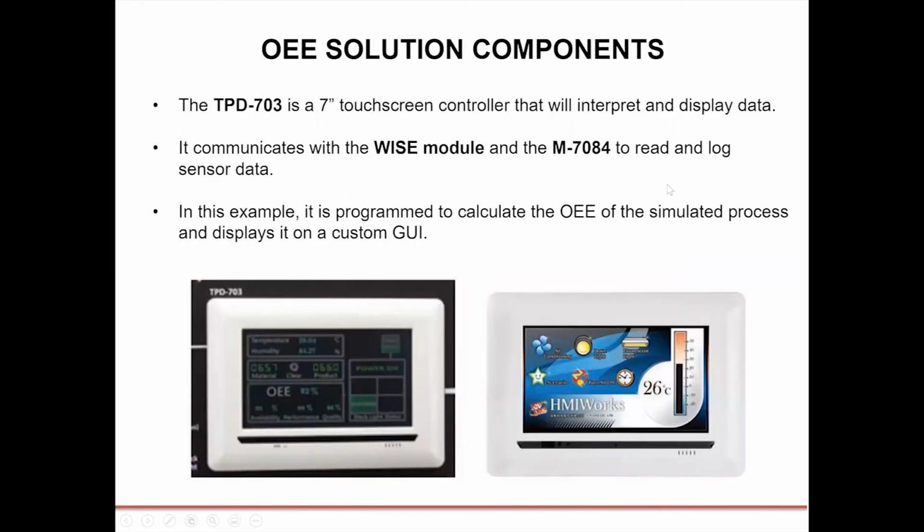The final component is our TPD 703. It's a touchpad controller and 7-inch monitor that, in this example, is programmed to catch all the data we're acquiring from the TSL, the DL10, and the M7084, measuring the downtime and uptime during the user-specified period, plugging the data into the OEE formula, which it then displays on the custom GUI that you can hopefully see on the screen there. That custom GUI was made with our HMI Works software, which is free with purchase of one of our HMIs.